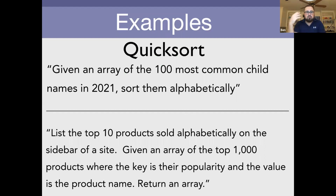So I want to throw an example just so you see what I'm talking about when I talk about these problems. This is something where pattern matching comes in. So you have 2 problems described here, right? Given an array of 100 most common child names in 2021, sort them alphabetically. Or another problem, list the top 10 products sold alphabetically on the sidebar of the website. Given an array of the top 1,000 products where the keys to their popularity and the value is the product name, return an array. So you can actually use quicksort to solve both of these problems.